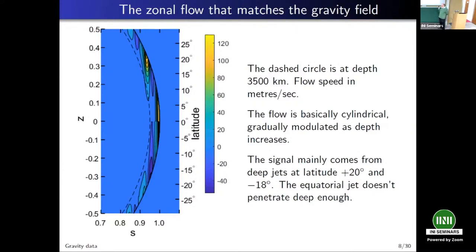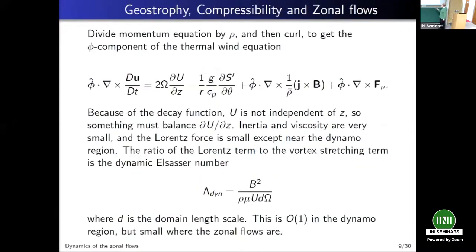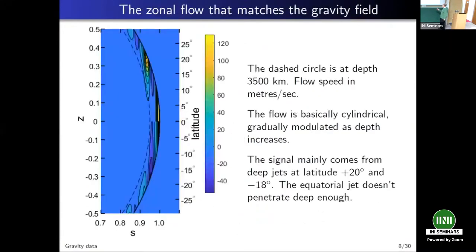If you tried to fit this gravity data to something which was decaying purely as a function of r, if you didn't have that s dependence in it, if you tried to fit the surface to something purely with r, it's completely hopeless. I mean, it's just totally not consistent with the gravity data at all. So basically, you have these zonal flows going on in a sort of almost quasi-geostrophic way as they go down, but we have this decay function, so they are actually dropping off as they go into the interior.